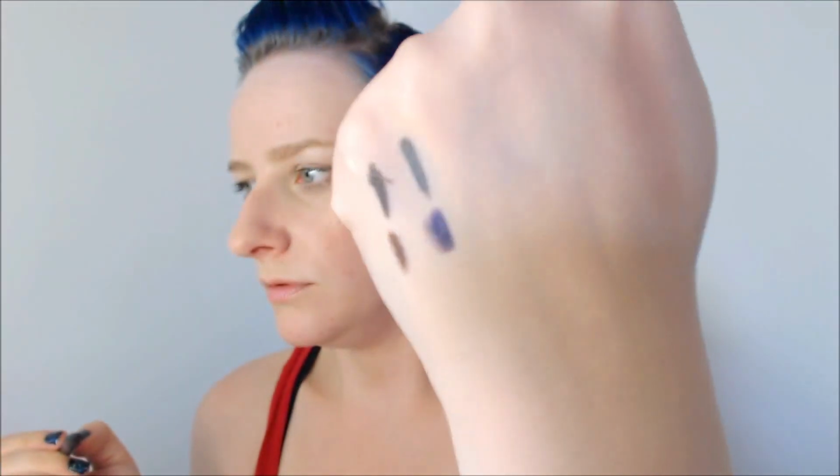So let's swatch these out, shall we? This one is in 0, which is a black. Oh God, they feel so creamy. This is in Demolition. So that's 0 in Demolition, which just looks like a pretty standard black and brown. This next one, we have Black Market, and Tornado, which is a purple. I'm making tiny swatches. I don't want to waste it.